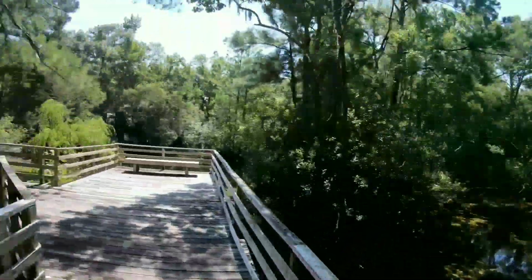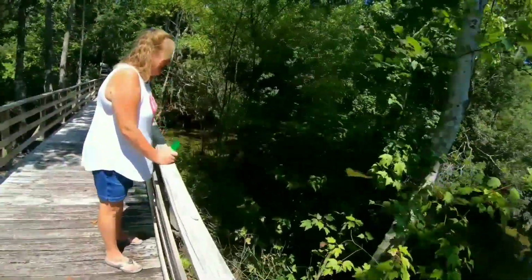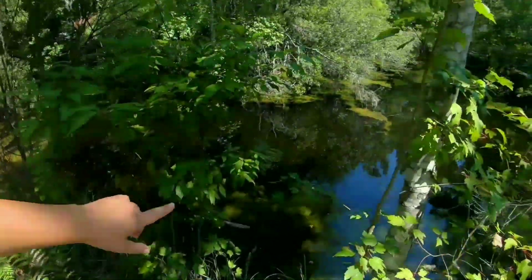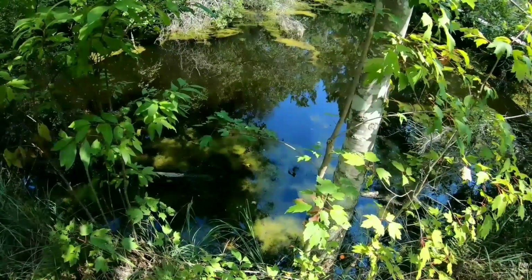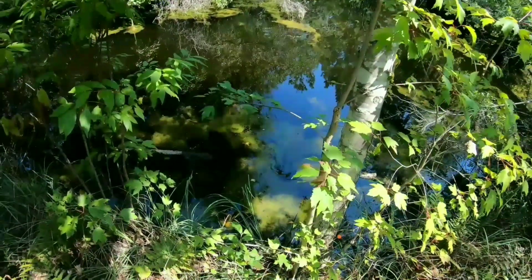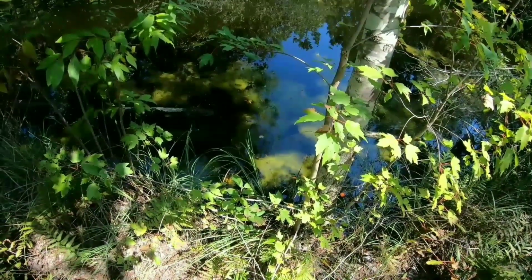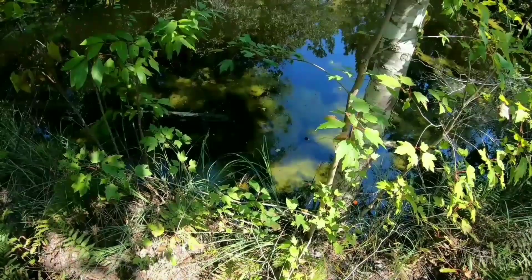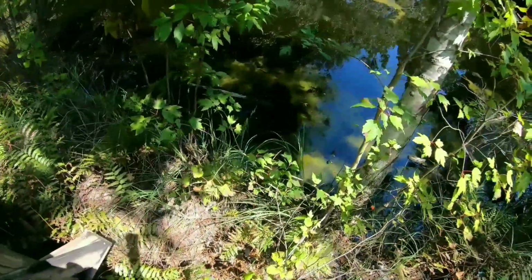Isn't that a turtle? Gina seems to always find... Oh my gosh, there's two of them. All the little animals. There he is. He's coming up. Hey guys. Hey buddy. He came over to me when I was over there before. Hey. Must think he's getting some food. Right. But they said not to feed the animals.